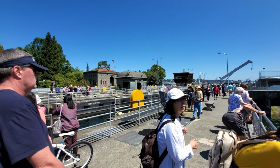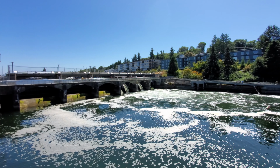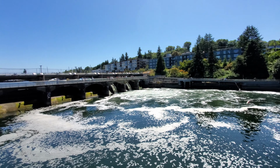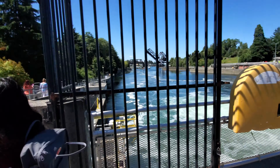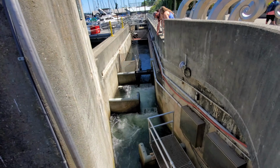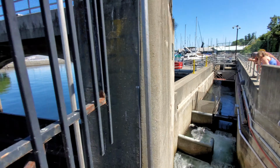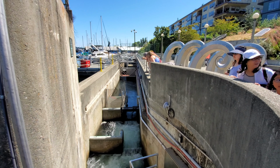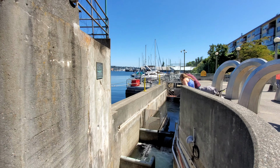In addition to the locks, this place also has a salmon ladder. Yeah, the salmon actually go in there, and you'll see. Let's go take a look. Oh, this is a salmon ladder. Yeah, that's a salmon ladder. It's basically on the side of the dam. So this will allow the salmon to, I guess, come from the Pacific Ocean and into Lake Washington.